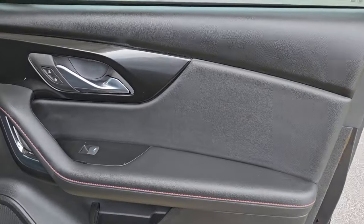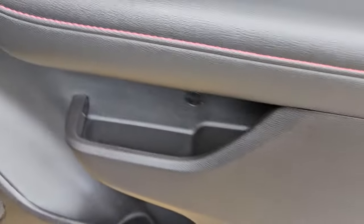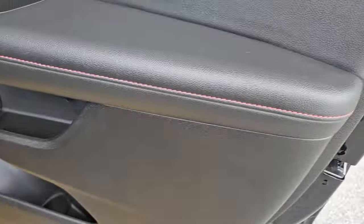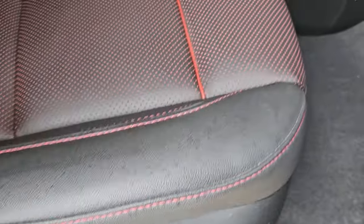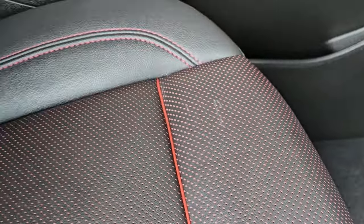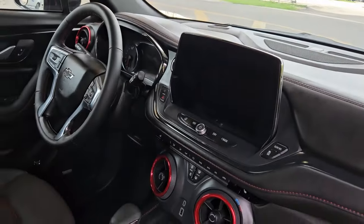Oh hey, we're looking at the passenger side front door panel. Look at that, amazing condition. Armrest is in beautiful shape. Looks super clean, very nice. Couple pockets for storage, amazing. Take a look at the passenger seat in the front. Beautiful shape. Looks brand new, full power. Stitching, perforated, very nice condition. Rugs are clean, dashboard looks amazing. Really in outstanding shape. Beautiful condition.